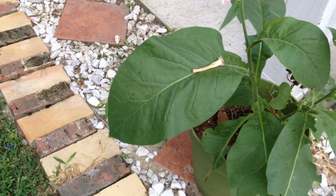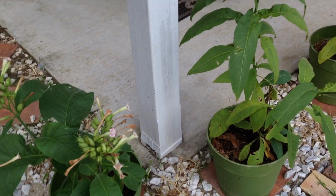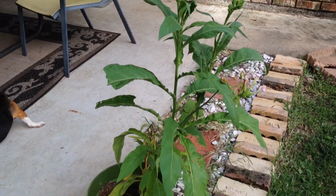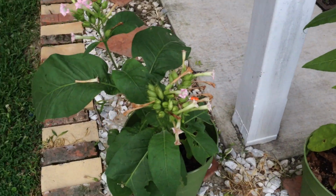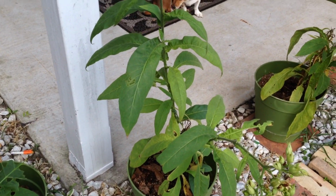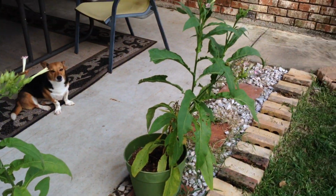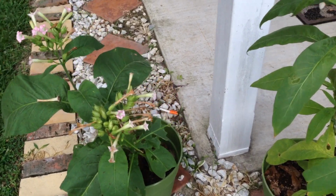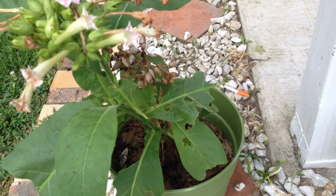That's a nice broadleaf there. So this one's an oriental type. Not sure exactly what it's called. This one is a Virginia. And I'm not really sure what that one is. Eventually they'll crossbreed because the flowers are flowering right next to each other. These pods here will be a hybrid, I'm pretty sure.